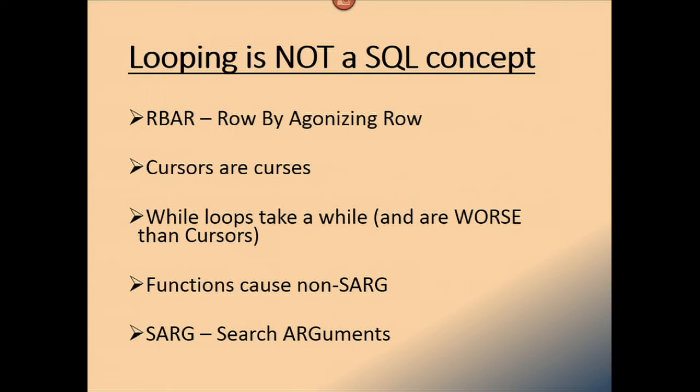Now I want to talk a little bit about looping. There's a term that DBAs love to throw around called RBAR, and it stands for row by agonizing row. When I want to get back data, I want to get it back in a chunk, or I want to process things in a big set, not each row. And there's a lot of ways that incorrect coding will get you row by row. And we're going to show a few of those.